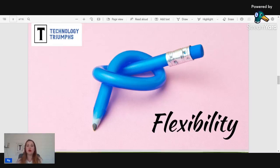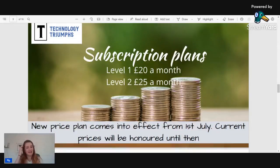And that applies to the way you pay for the course as well. So as I said, I touched on it before, I come from a working class background myself, and affordability was really key for us.